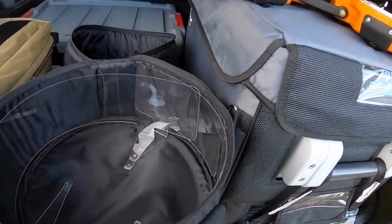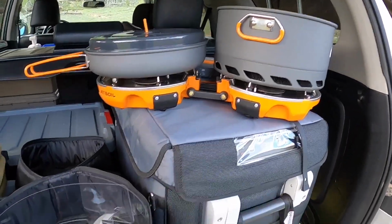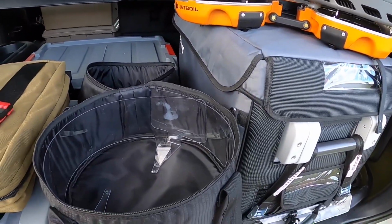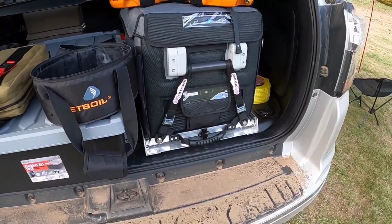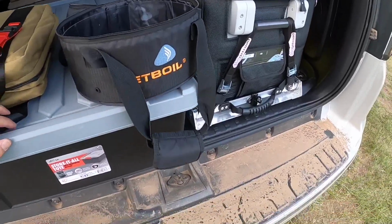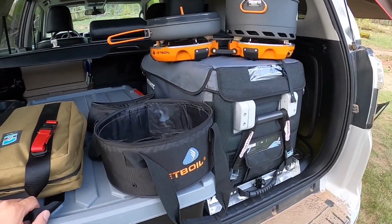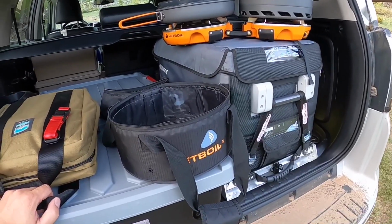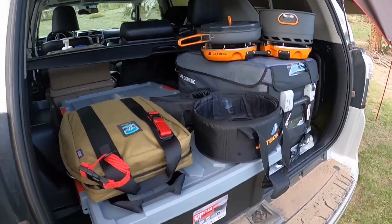There's a windscreen if it gets a little crazy out. That's so much more compact. I mean, that's down to the size of a basketball instead of a whole tote to store a stove. Granted, you don't have to put the stove in a tote, but it made sense to do that, just if it was dirty, greasy, smelly, whatever, just store it up. Good to go.